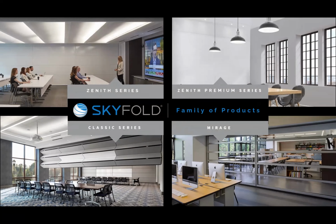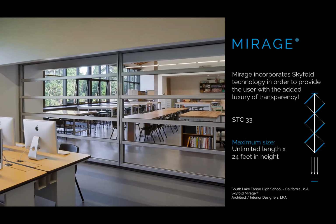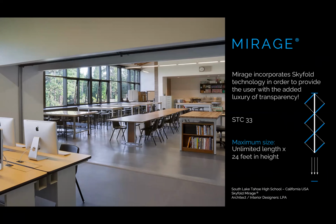We have one interior glass wall product. This is called Mirage. It's also fully automated and a vertical lift. It carries an STC rating of 33. It has the ability to go up to 24 feet in height and unlimited in length. You'll see those little side guides on the wall. Those are merely side guides. There's no track involvement there.